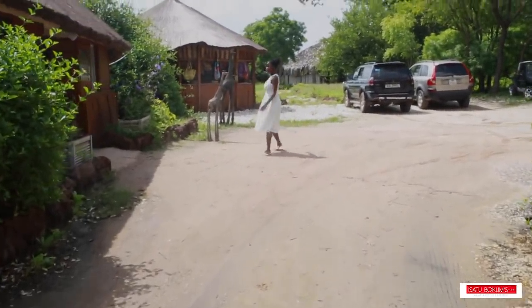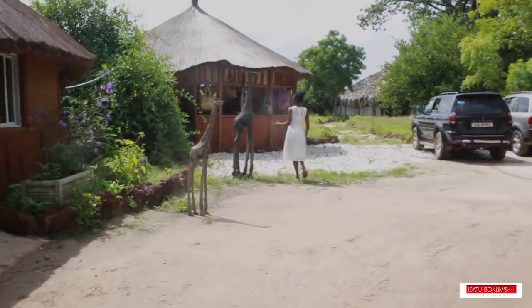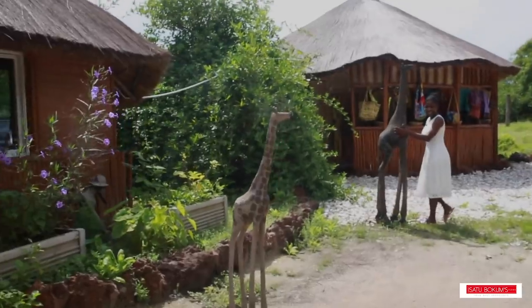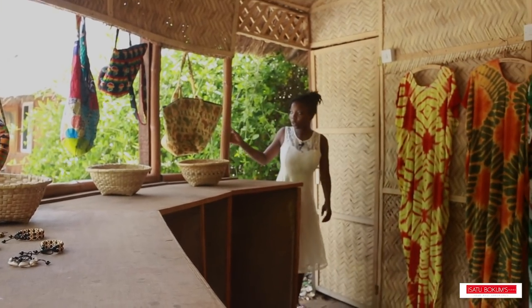But you have the souvenir shop right here, which is brilliant. And they have different, oh my God. See this, that's a giraffe, wooden made. I'm silly. So this is the souvenir shop I was talking about.